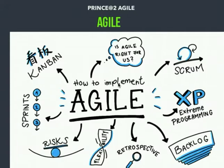The predictive method is very linear and sequential, but it's traditional. For example, building a house is predictive. It's a traditional method of project management. In Agile, it's very fast, rapid moving and easy to change. For example, building a website or an app, a software project or software services.